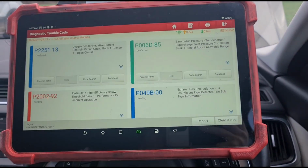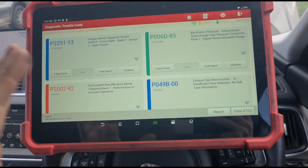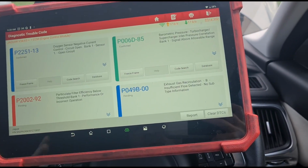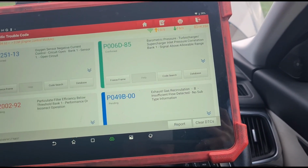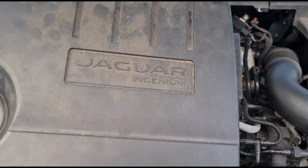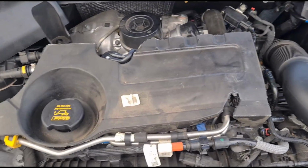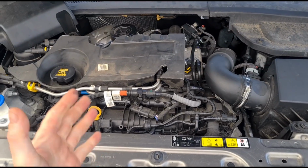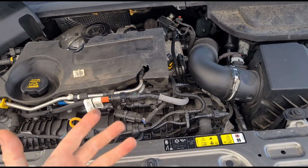Now various parts have been taken apart and put back on, so I don't know if some of the work has not been done properly, but we'll have a look under the engine and I'll show you what I've found. Okay, so it's the Ingenium engine. Take that engine cover away. Immediately, I don't know if you can hear it on camera, but I can hear a sort of rumbling, like a deep breathing sound.